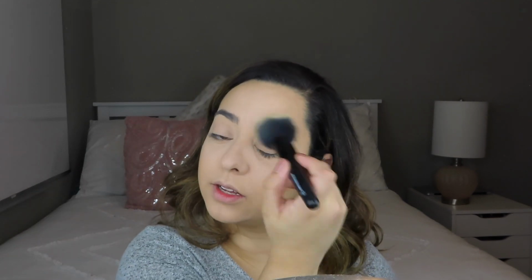Now with the fluffier brush, you can use any really. I like to use this one from e.l.f. It's a pointed powder brush. You're just gonna remove it. We're gonna get the nose. We're not contouring today, or focusing on contour.